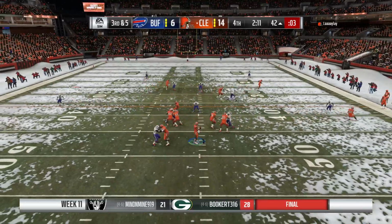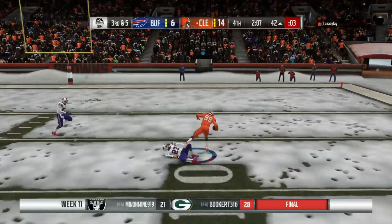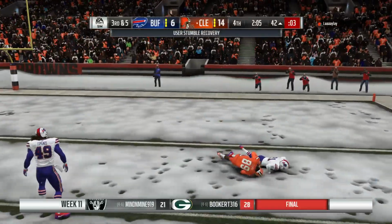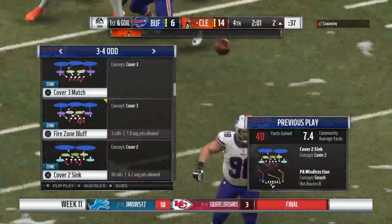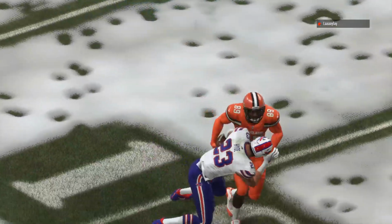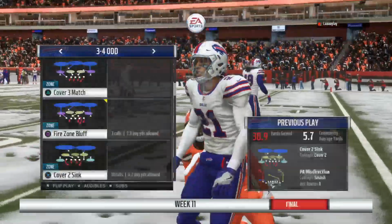He'll look to throw. Letting one fly deep for... Got a man, it's caught inside the 10. And oh, so close as he takes it all the way to the 2-yard line. They're able to convert on 3rd down, and that sets up a 1st and goal.